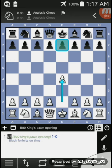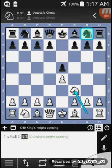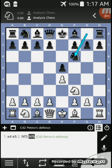The Petrov starts with e4, e5, then knight to f3 and knight to f6, the two knights defense. This is one of the most popular defenses nowadays for every grandmaster, because of Fabiano Caruana's solid opening repertoire. In 2018 I don't know whether he lost any classical games, probably against Anand, but other than that, every game he either drew or won. Against Magnus Carlsen in this opening line, he drew. Carlsen thought he had Caruana, but he didn't, and he couldn't stop Fabiano Caruana.